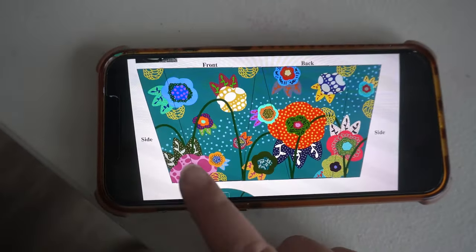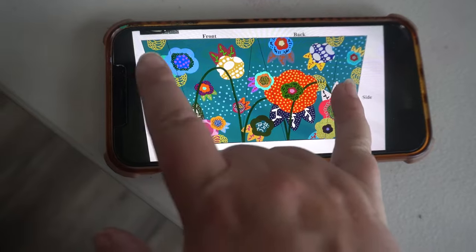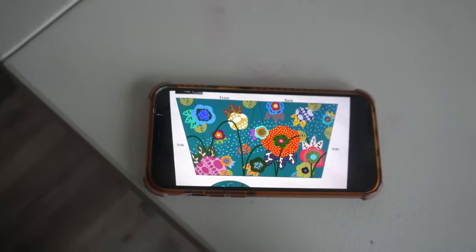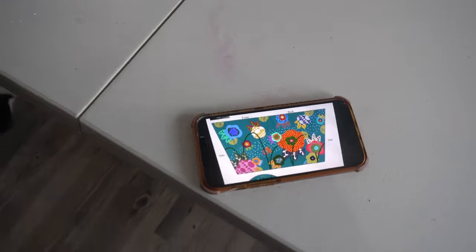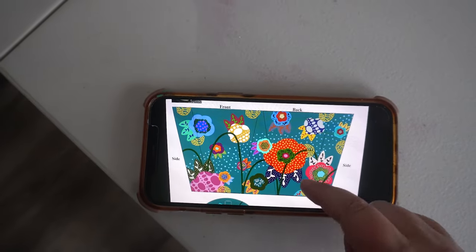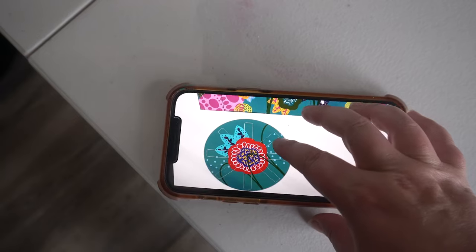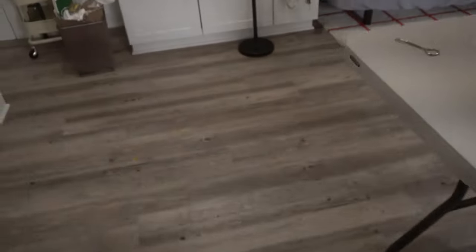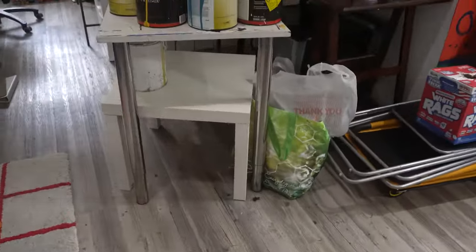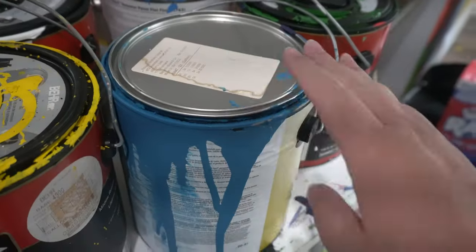So yeah, I have all of this in here. That extra space would have been here, where these two didn't quite line up, so I just put an extra bloom here. I'm happy with that, and I'm going to start to block in this background color. I'm going to use what I have on hand. It's slightly darker, but I don't think anyone will notice or care.